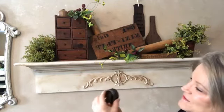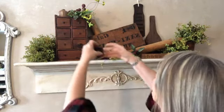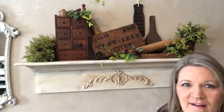And then I have this old rusty wheel. It's just an old rusty wheel. And yes, I definitely want to pop it right there. Just a little something right there.